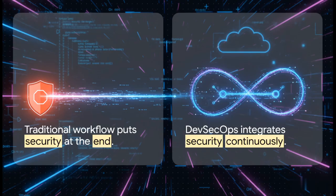If there's a problem, developers are forced to context switch back to code they wrote weeks ago. It's just incredibly inefficient. But with DevSecOps, security isn't this final hurdle you have to jump over. It's a continuous thread woven into every single stage of the process, right from day one.